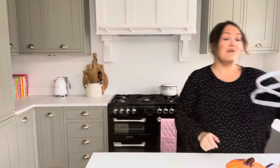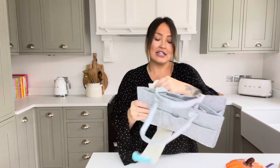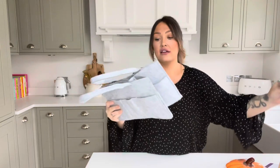I also picked up while I was in there, for $3.99, this. Now this is very much, I think Mrs Hinch had this when she had her first. I'm pretty sure I saw this. This is a felt storage caddy. Now this was $3.99 and the dimensions of this are 33 centimeters by 23 and 18 depth.